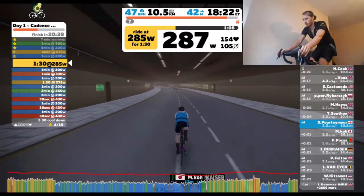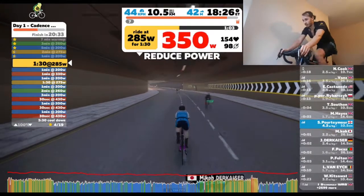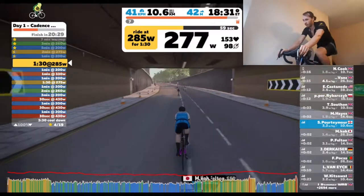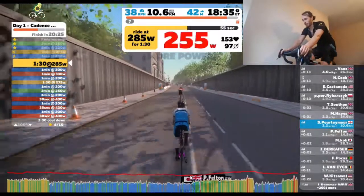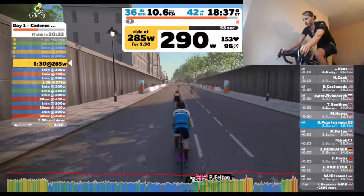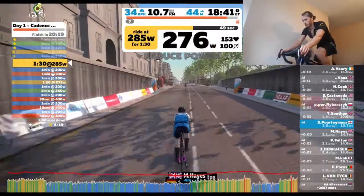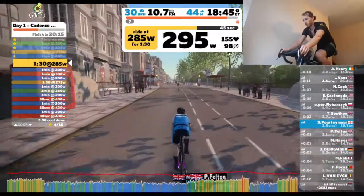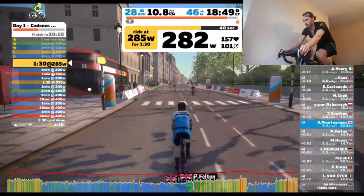Cadence is 107. See, I put down one cadence, one gear, sorry, to lower my cadence, and it just throws everything off. There you go.